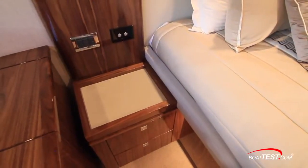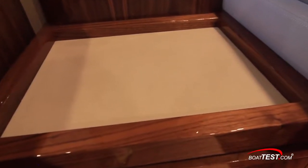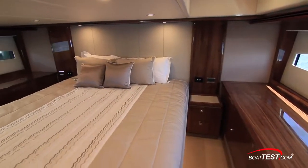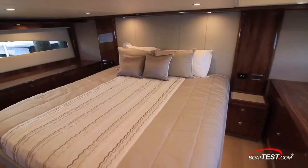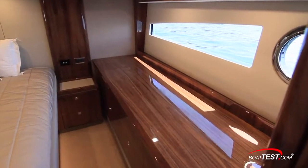Nightstands to both sides blend in with the woodwork just above, and notice the recessed tops with leather padding. The standard layout includes a starboard side chaise. Here, it's swapped out for the second chest of drawers, and both include these deep storage bins.